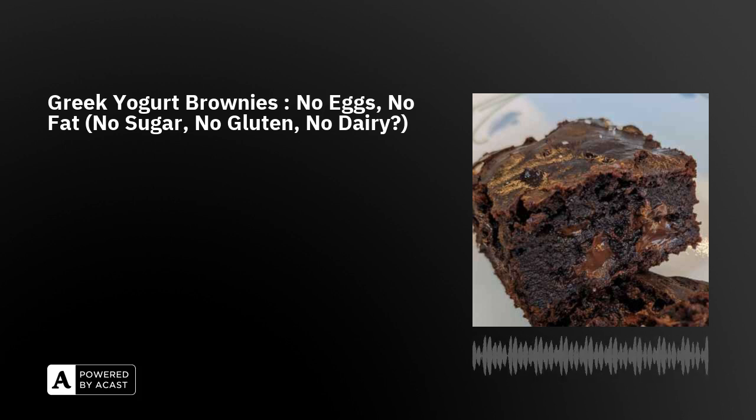So far, so good. It doesn't seem like it's enough liquid for the amount of dry stuff I have here, but we're about to add some more liquid, so maybe that's okay. Mix until just combined. So that means it's all brown and there's no white stuff showing.